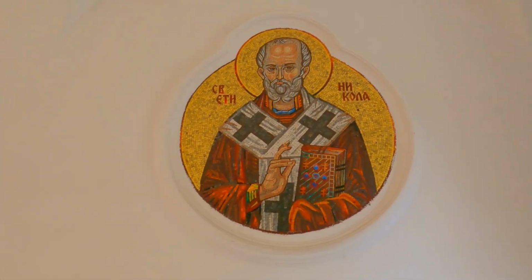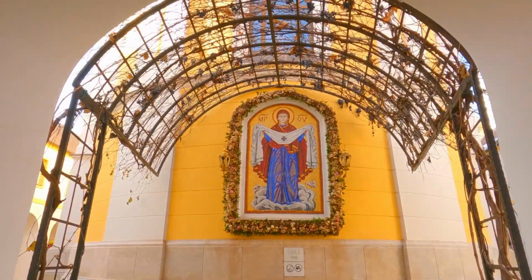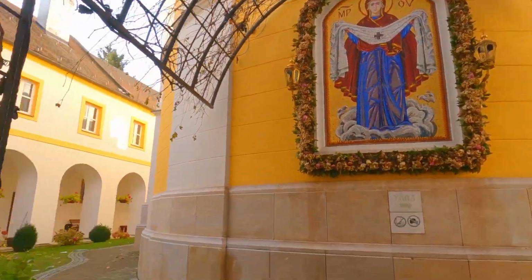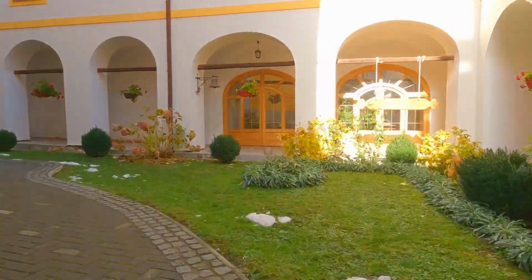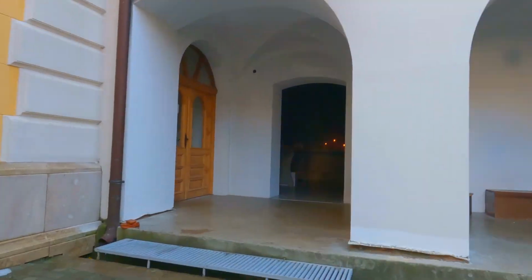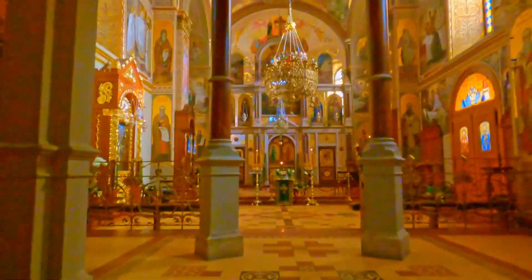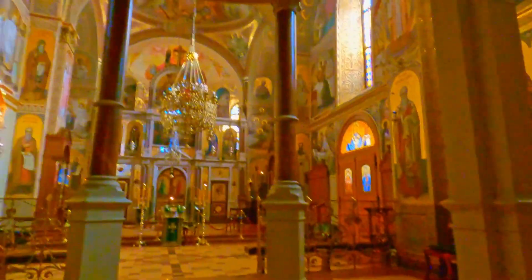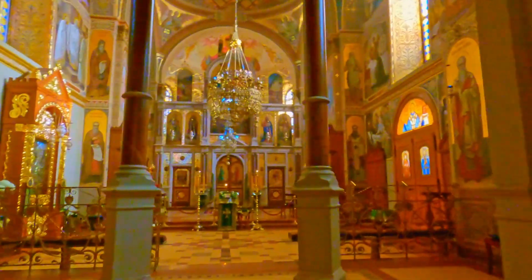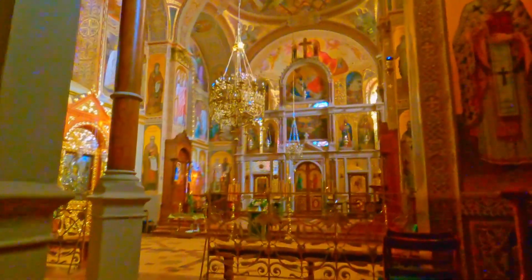This entrance is especially beautiful in the summer because this trellis surrounding Mother Mary as you come in is covered with all of these beautiful flowers hanging down. It's really awesome. And as we enter, you can see that this place used to be a wealthy monastery. It's like brand new and everything is fresh. I love the way the art and the paint look in this place.